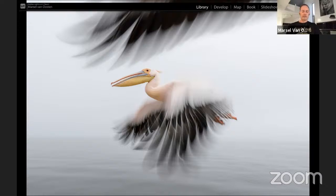Most wildlife photographers will tell you that that's actually what keeps them going, because it's a bit like going to the casino. When you go to the casino, you know that your chances are very slim, but you also know that you actually have a chance that you might win.